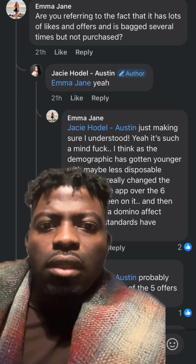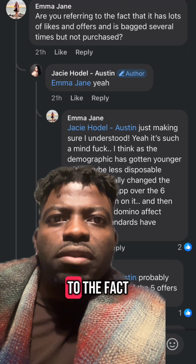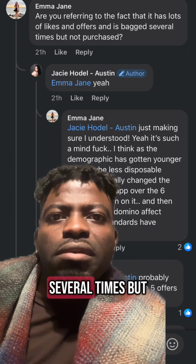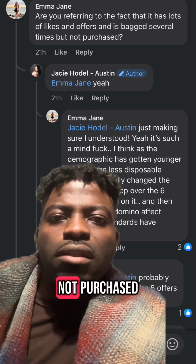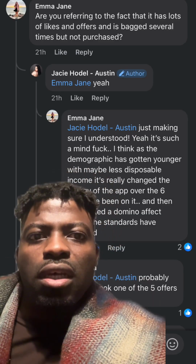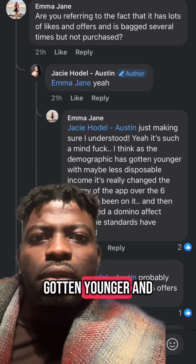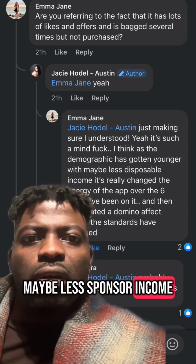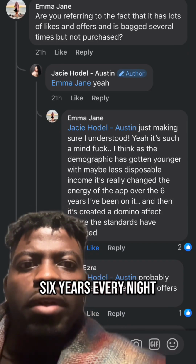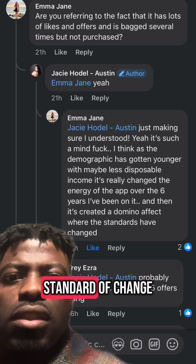Now, just to bring it back, somebody left a comment saying, are you referring to the fact that it has a lot of likes and offers and it's been bagged several times, but no purchase? And the person replied, yes, just making sure that I understand. I think as the demographic has gotten younger and maybe has less disposable income, it's really changed the energy on the app over the 6 years I've been on it. And it's created a domino effect where the standards have changed.